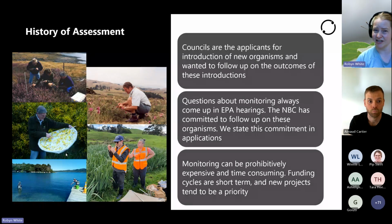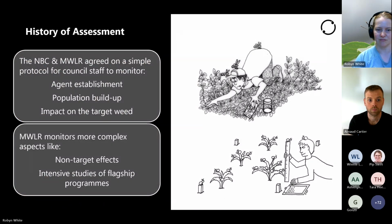The issue with the monitoring is that everybody wants it, including us, but the cost can be prohibitively expensive. Often moving on to the next weed target is more of a priority. So luckily we have the power of the National Biocontrol Collective behind us, NBC. This gives us coverage all over New Zealand to monitor biocontrol releases, as it would be too expensive for Manaaki Whenua to do alone.